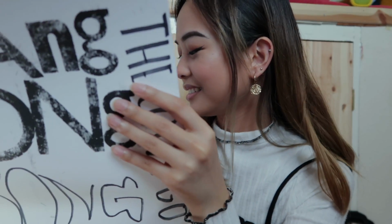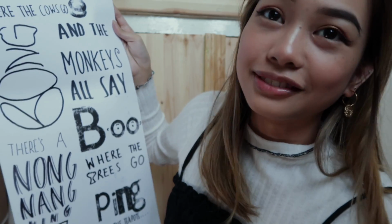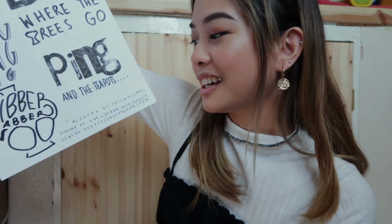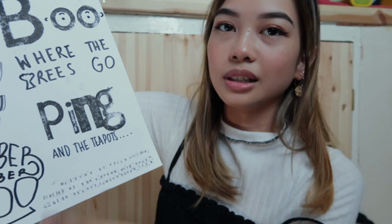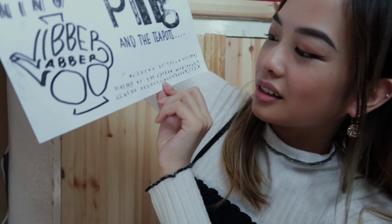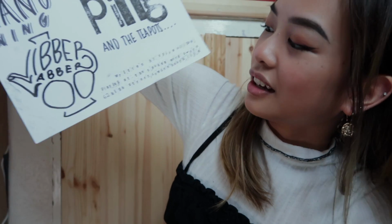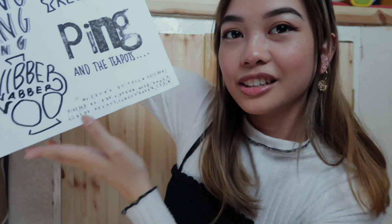Oh wait, this isn't the right one. What am I doing showing you the ugly one? Okay. It looks kind of the same, but it's a bit cleaner. So, teapots jibba jabba joo. I did a teapot and then had the words in there. And since it was a promotional banner slash poster for this shop that we own, I wrote in, what's it called, the letter stamps. I put it here, saying the details of where the shop is.